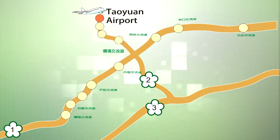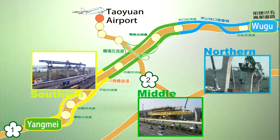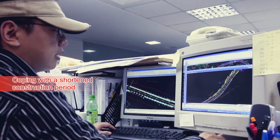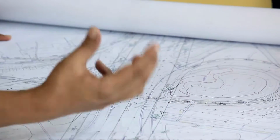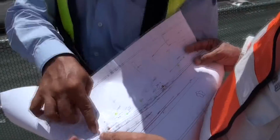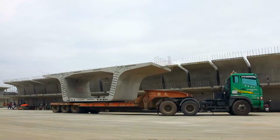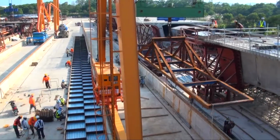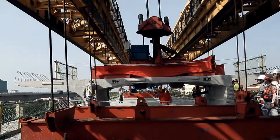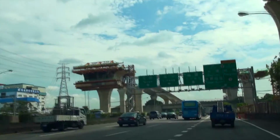The project was divided into 3 design portions: the northern, middle, and southern sections. A flexible and fast-track contracting strategy was employed to expedite the construction works of the northern and middle sections. Design and construction works were thus carried out simultaneously, which shortened the construction period. Also, the area of land needed for the precast factory at the southern section was acquired during the design stage.